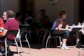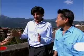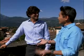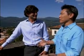Tuscany is not only rolling hills. Here we are in Barga, in the heart of the Garfagnana. I mean, clearly, this is much more of an urban environment. You still have the beautiful Tuscan architecture, but it being more urban, it kind of frees you up to have a little more contemporary or eclectic interior.